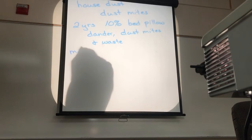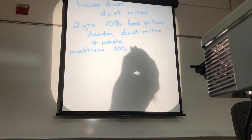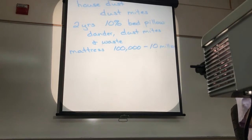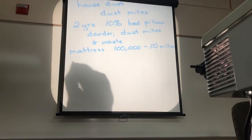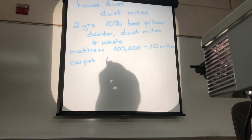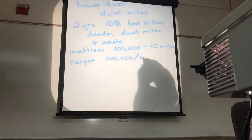The typical mattress has between 100,000 to 10 million dust mites, depending on how much age you have on your mattress and how many people have been sleeping in your bed. They estimate that in your carpet, you have about 100,000 dust mites per square yard.